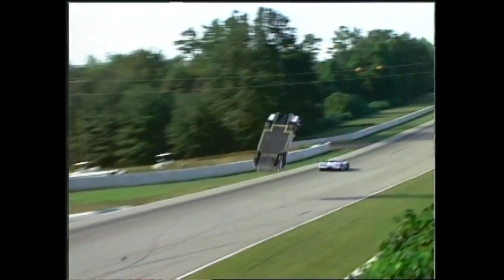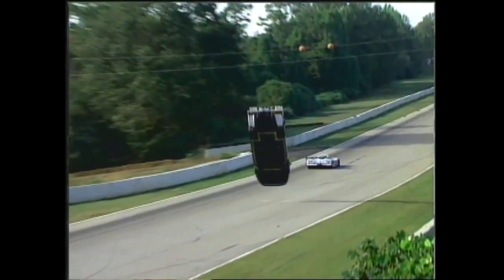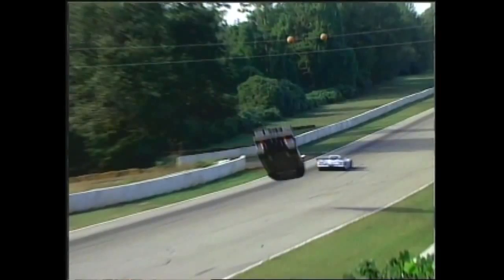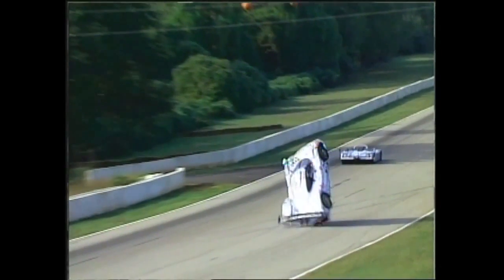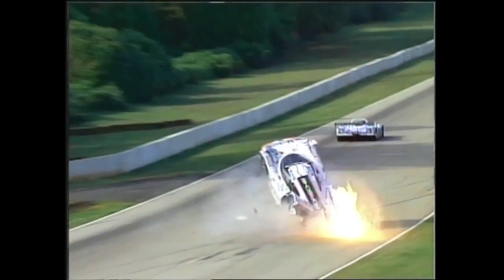And luckily, the car goes straight. It doesn't really veer off the racetrack too much, and it lands on its tail. So the nose of the car is in pretty good shape. The car lands here, boom, on its tail. Obviously, a bunch of oil comes out of the car, quick oil fire, and then the car lands and will hit the barrier. Of course, the nose flies off, but just an unbelievable accident.